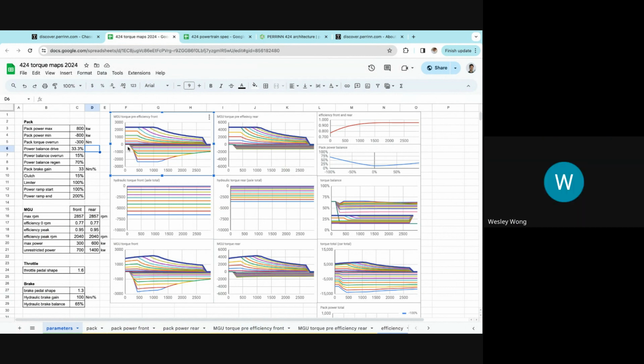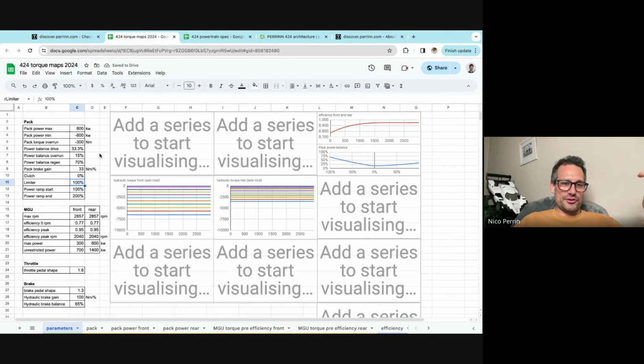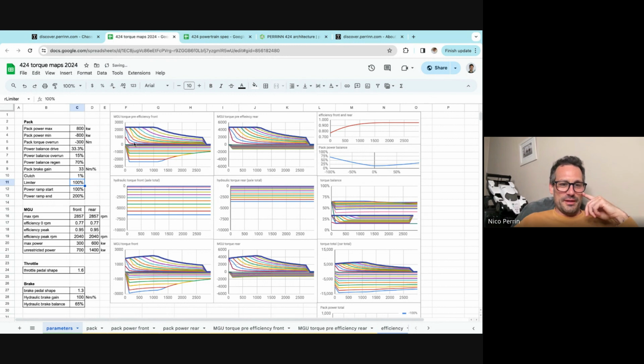Oh, so is that what the clutch 15% is? No, the clutch is on the acceleration side. If I change it to 0%, so I remove the clutch effects, I put 1 because there's a problem. You see all these lines are going very steep, because each line is a constant power line. So it's a part throttle, and it calculates the torque for a constant power. But when you do that at very low speed, you get this.